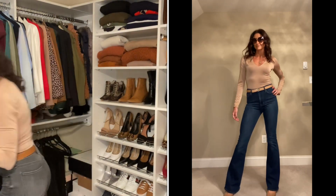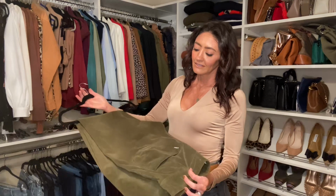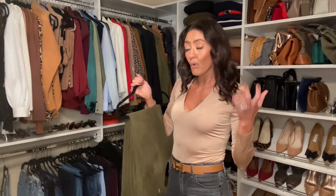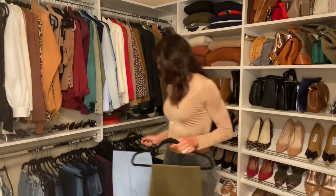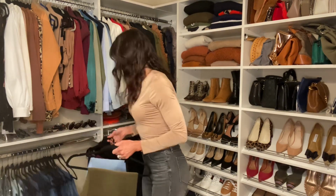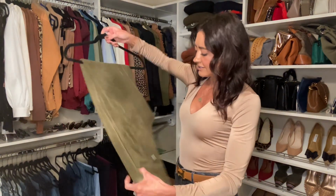Fussing with this today. All right, now let's pretend we're going to go casual. I think corduroy is a more casual material, right? This silky, flowy, this is a little more dressed up, right? So let's say we're just putting an outfit on, going to run some errands, yada, yada, yada.